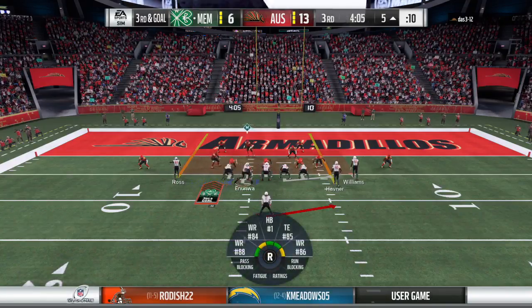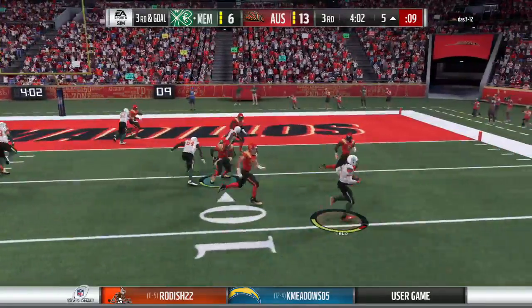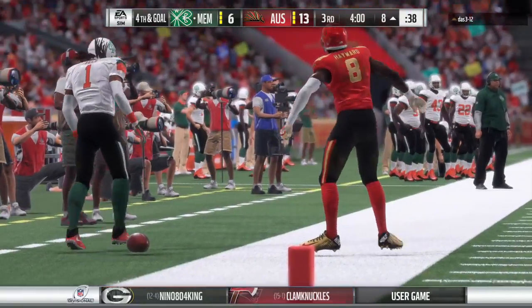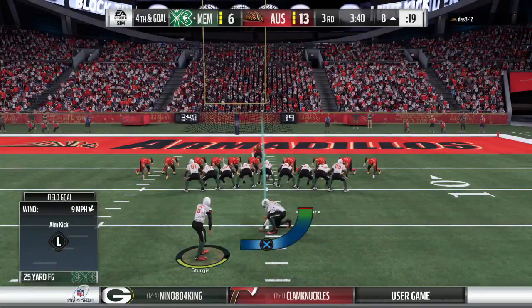Now they bring a receiver in motion right. 3rd and goal now. Ball on the 5. And a loss of 3 to bring up 4th. Another stop on 3rd down, and this defense still hasn't allowed a touchdown to this point.